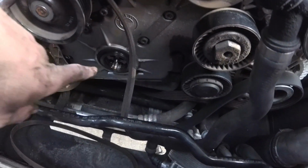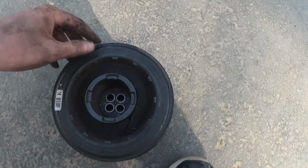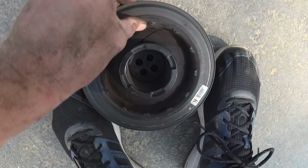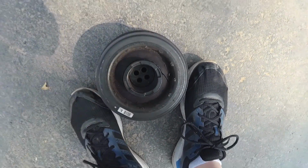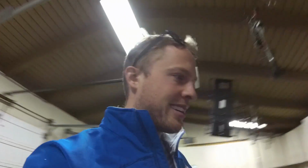You see the crankshaft down there? But you can see the crack here in the rubber. Now if I hold the back of the pulley, I can just spin this thing freely. So none of my accessories were being driven. No power steering, no alternator, nothing. You look at that and you're just like, what the heck?